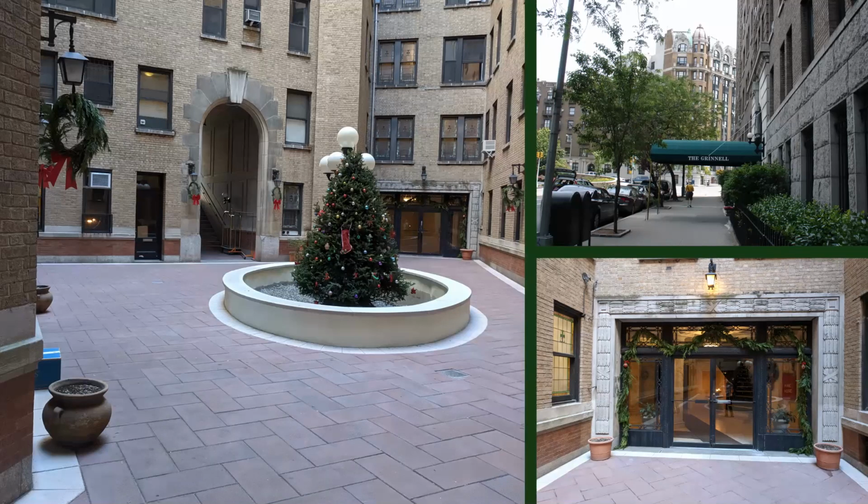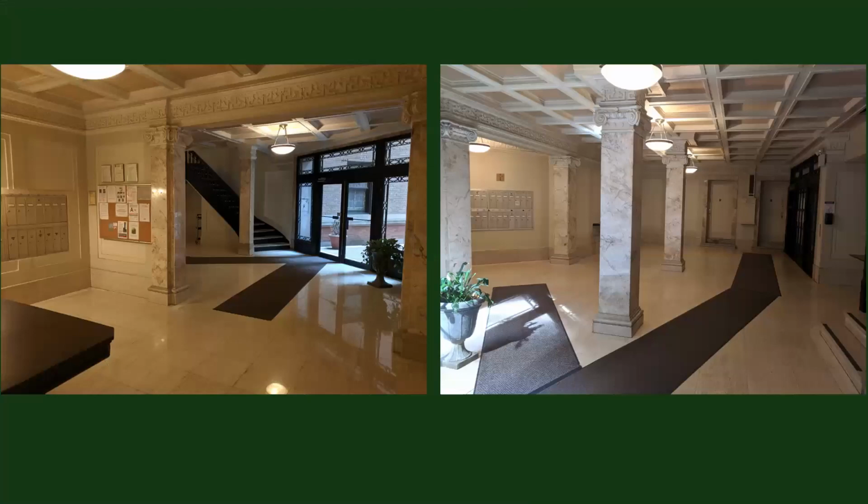You can see some stained glass windows. Those are in the hallways over on what is the east side. In the lower photograph here on the right, you can see the entrance to the west side, and there at the top, you see the entrance to the Grinnell with the Sutherland beyond.